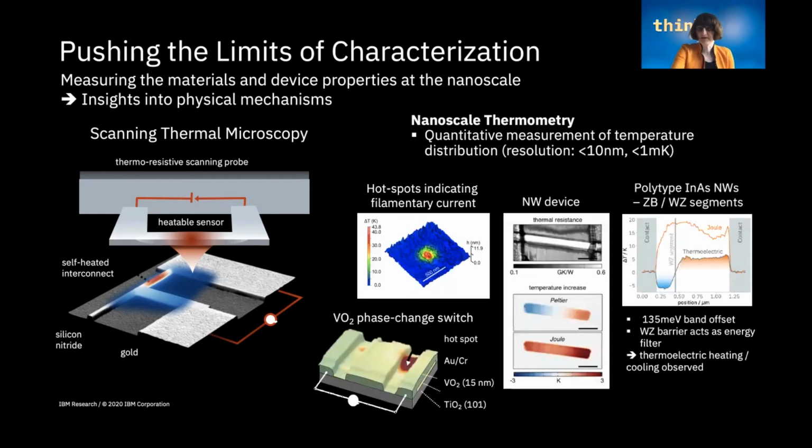This technique can be applied to many different areas. We used it to identify hotspots in resistive RAM devices to indicate the filament. In vanadium oxide phase change switches, also here hotspots can be evaluated. In nanowire devices under operation, we can measure thermal resistances. We can identify contact problems. We can measure the Peltier cooling and the Joule heating at the same time.